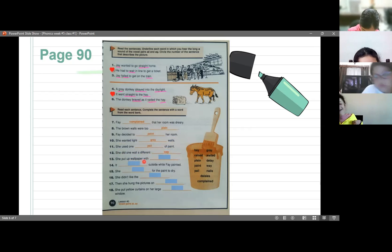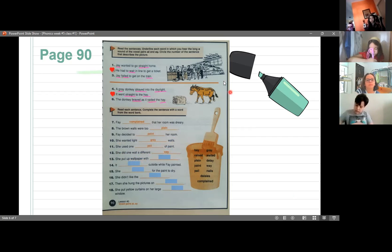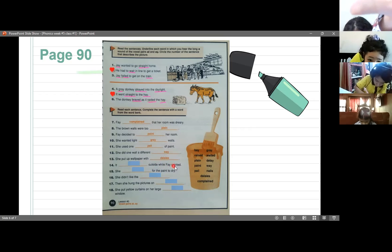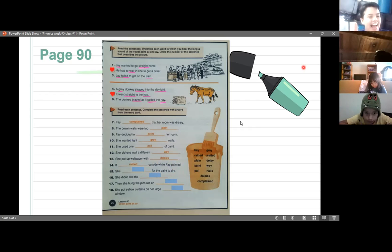She put a wallpaper with a pail? No, she's trying to decorate the room. Daisies, that's right. Wallpaper with daisies, and it rained outside while Faith painted. What was happening outside? How was the weather? Rainy. It was rainy, yeah. So it rained outside while Faith painted. She was painting inside of the house, but outside it was raining. Then she waited for the paint to dry. Remember, it's not just when you paint, it's dry the paint. Wait, that's right. She waited for the paint to dry.